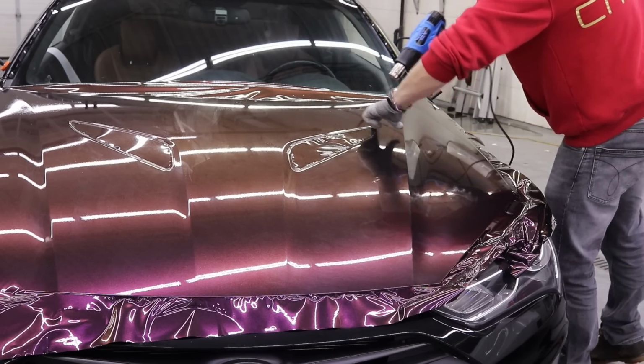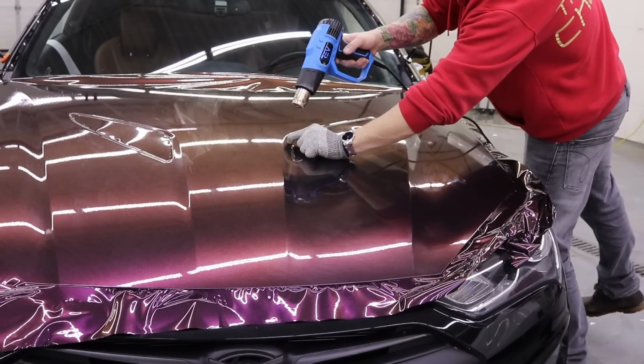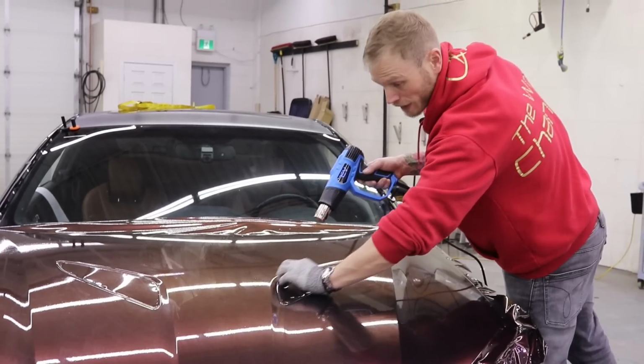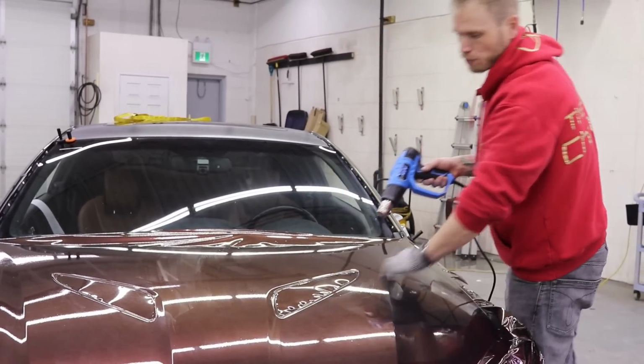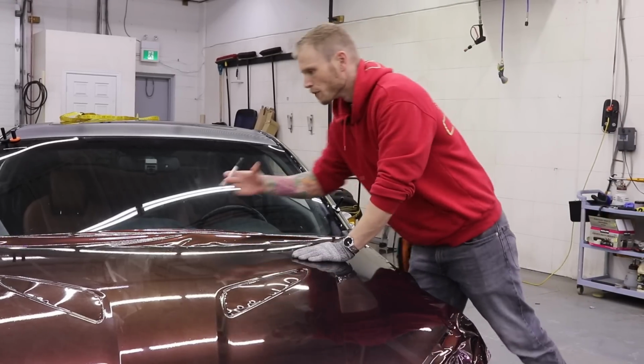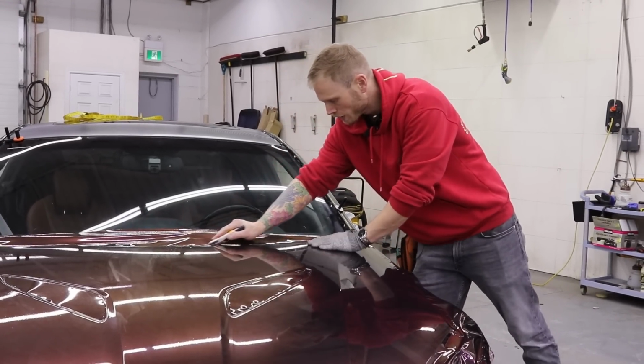One thing I should have done was mask off my vents. I don't mind if I miss a small spot on them. It's my car, and the car's black, right? So I'm not really gonna show. But if this was a customer's car, I would have masked them for sure, just to let you know.